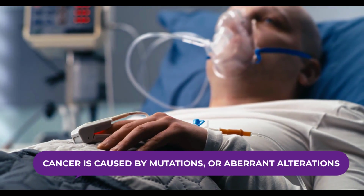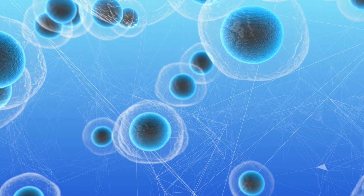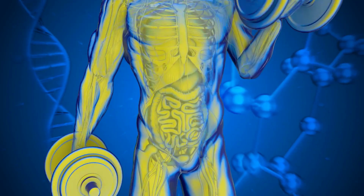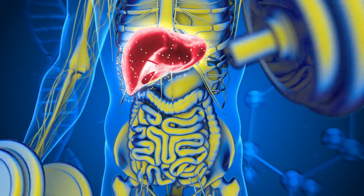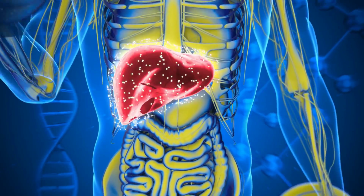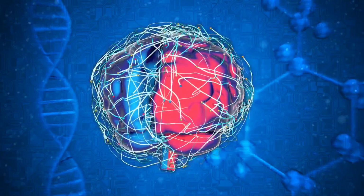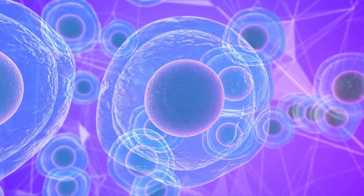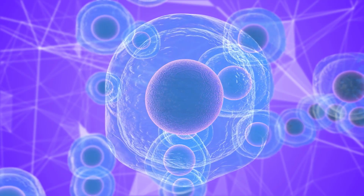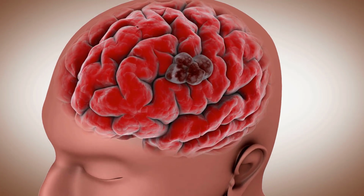Cancer is caused by mutations, or aberrant alterations, in the genes that control cell development and health. Genes are present in the nucleus of cells, which serve as the control room of the cell. Usually, the cells of the human body regenerate themselves through a process known as cell growth, in which new healthy cells replace old dying ones. However, mutations can turn specific genes in a cell on and turn others off over time. The mutated cell gains the capacity to divide out of control or order, which causes it to create more of the same cells and form a tumor.